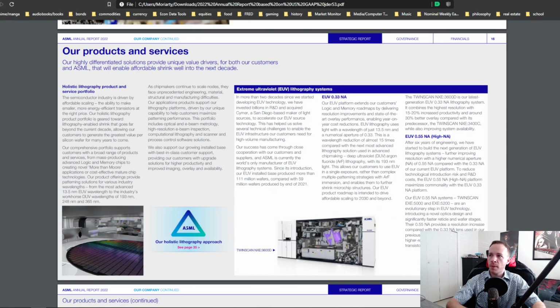So sliding up a couple pages ahead of that slide, I wanted to talk about that first before getting into this, but now we can talk about the different sets of products and services that they have. We were just talking about their extreme ultraviolet machinery, and particularly the 0.33 aperture devices, and then their more recent, highly developed high numerical aperture devices, the 0.55 devices, which are essentially the next generation of their photolithography equipment.